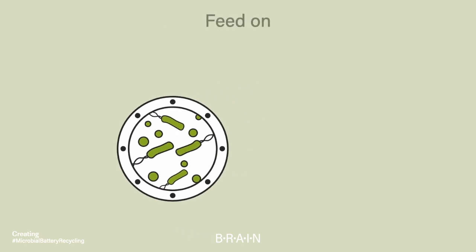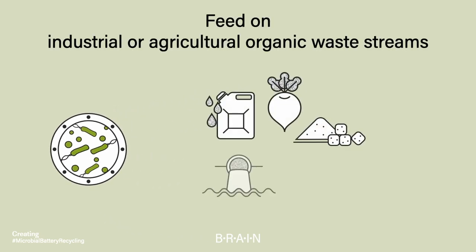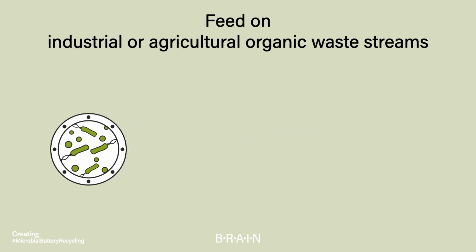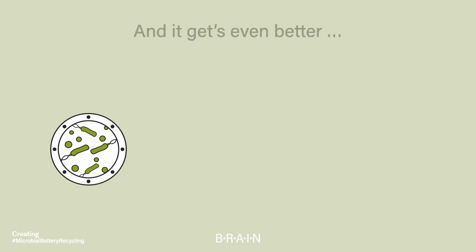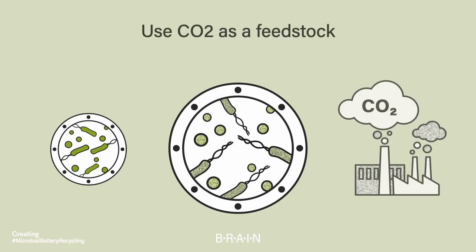These microorganisms can feed on industrial or agricultural organic waste streams, making the process circular and saving fossil resources. And it gets even better. If we apply a second bioprocess, we can even use CO2 as a feedstock. This could compensate for the whole amount of CO2 released during the original production process.